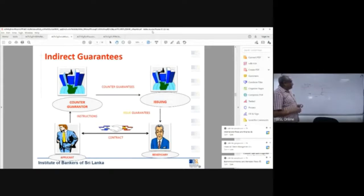Here, the bank who is going to issue the guarantee is People's Bank, the bank domiciled in the beneficiary's country. They can accept a guarantee. If something goes wrong, we will cover the damages.